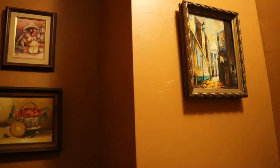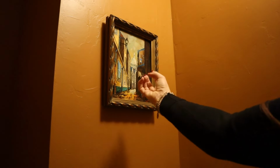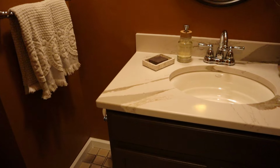These are the two pieces that I'm not as sure about. These pieces of art, I like them, but they almost blend in a bit too much. This one I love. It's got the rust and orange that's in the walls, but also has this teal blue that really pops out, and I just think it's perfect. This is that dark espresso cabinet. I think it looks really nice with the whole room.